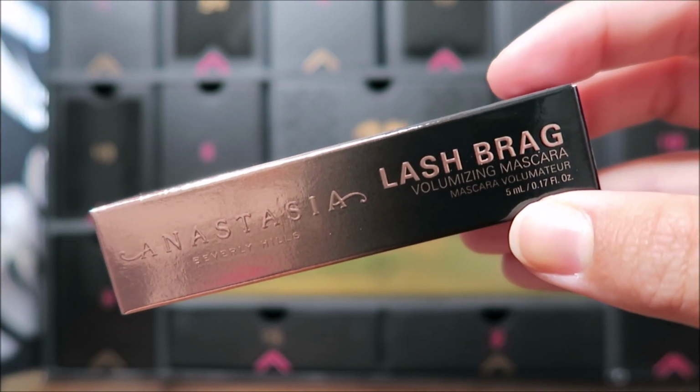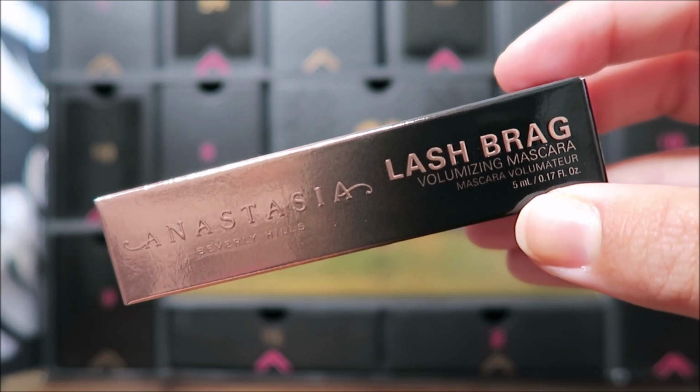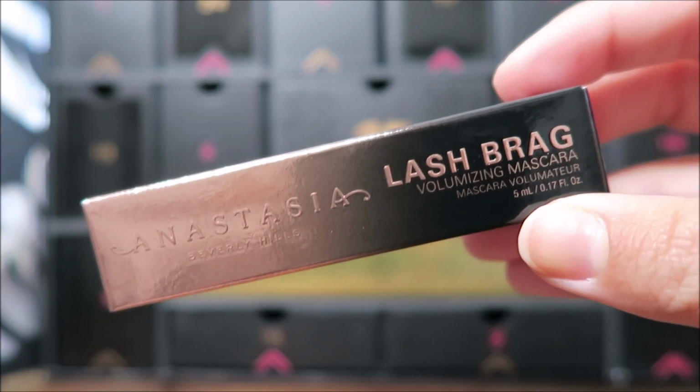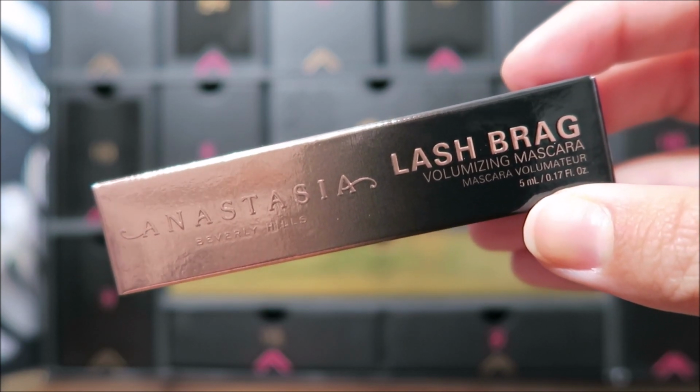We also received an Anastasia Beverly Hills Lash Brag Volumizing Mascara. Again, you can see this is a deluxe sample size, but I have never tried this mascara, so I am excited for that.